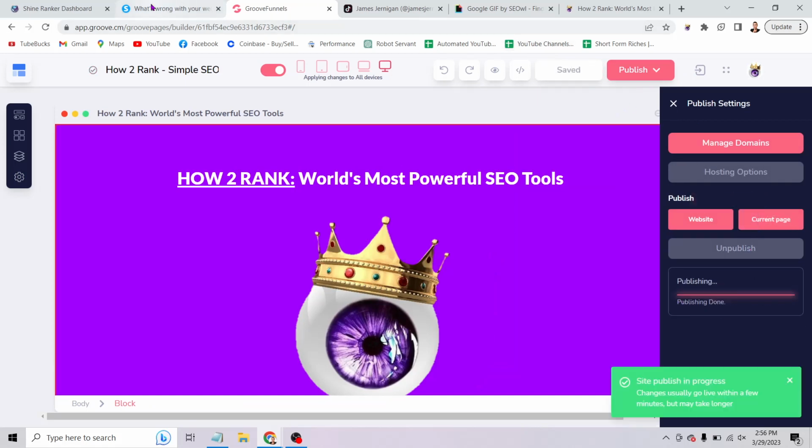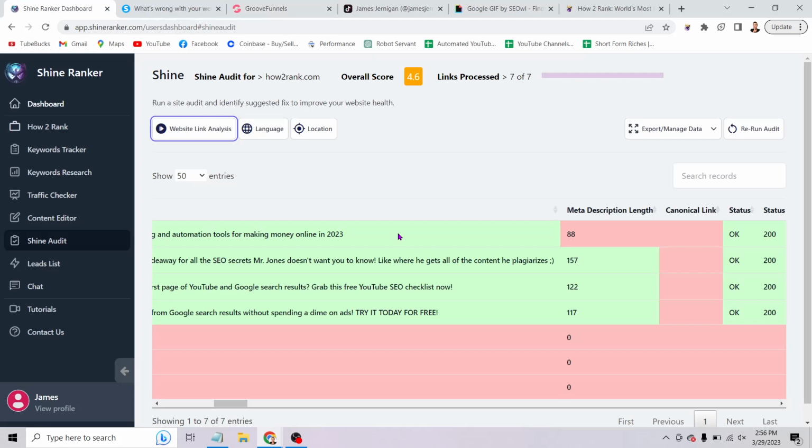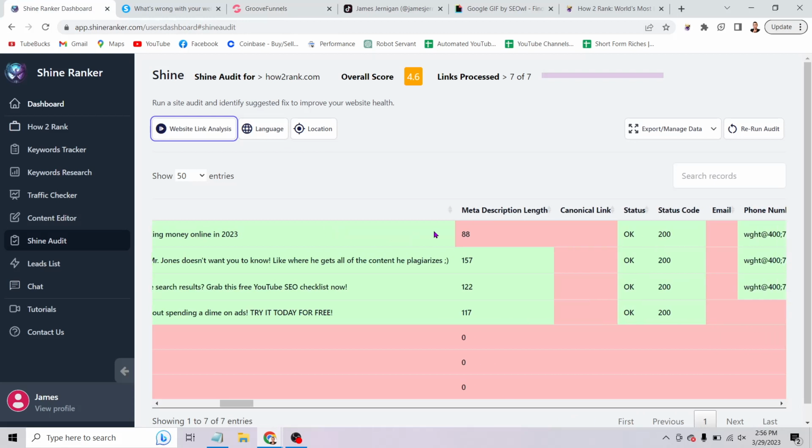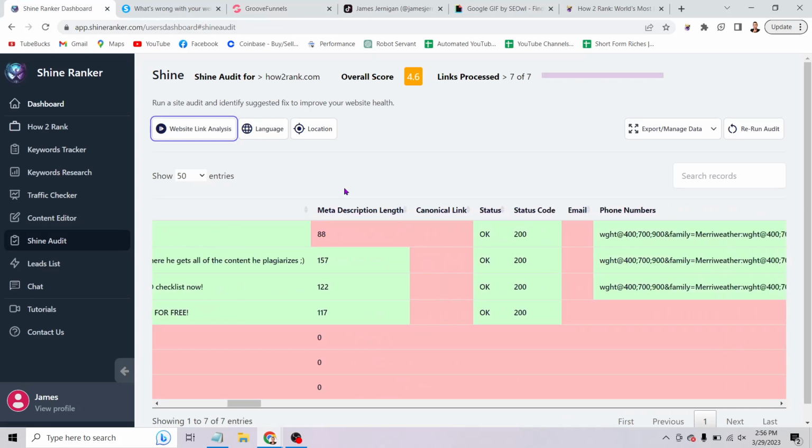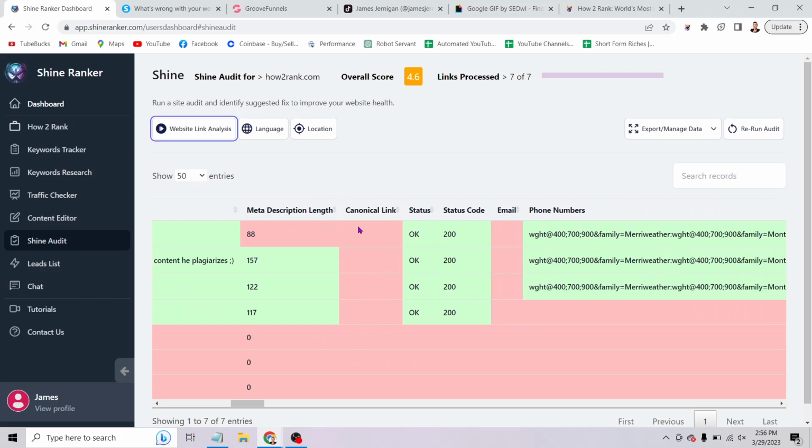So we'll keep going through the rest of what I need to fix here, but ultimately once we've made these changes and it's been applied and they're live on the website, we can run this audit again and we should be able to see this meta description length turn from red to green.